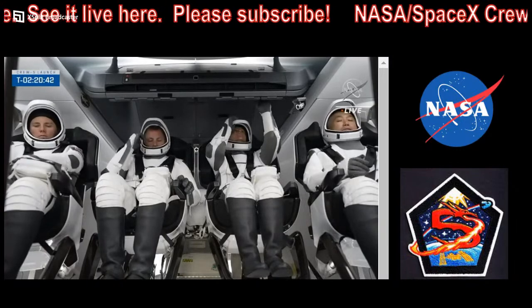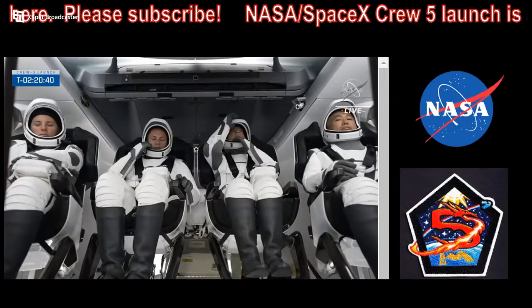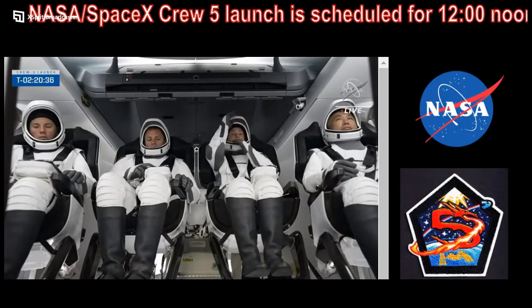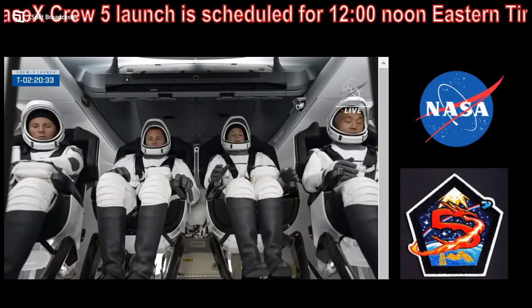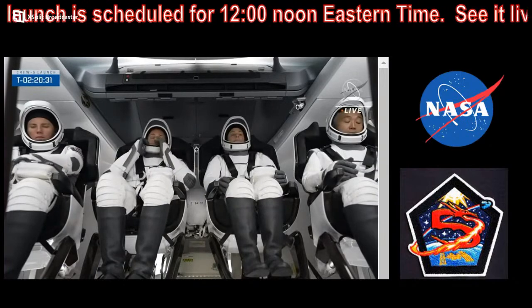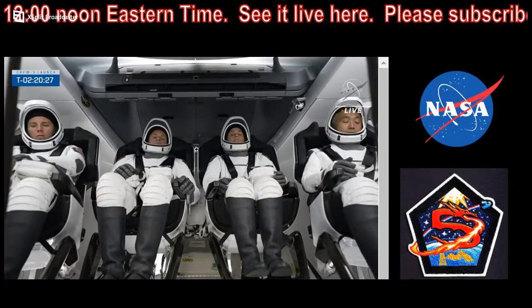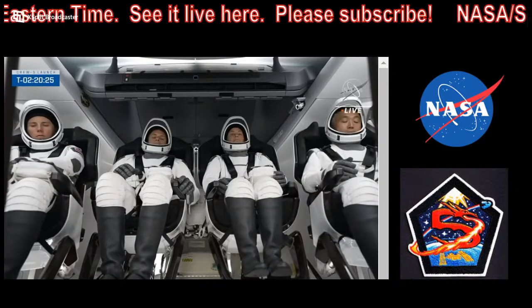And now that we have successful comm checks, let's go over to the Johnson Space Center. SpaceX Dragon, we are ready for section 2 and ready for seat rotation. Looks like the crew is getting ready for seat rotation, but let's head over to the Johnson Space Center in Houston, Texas, and check in with Shaniqua Vereen.